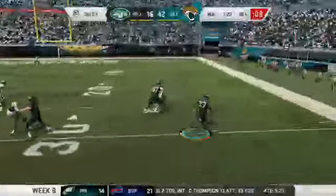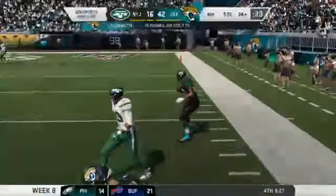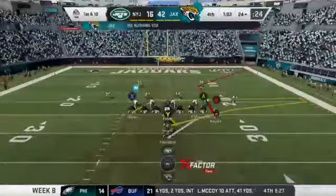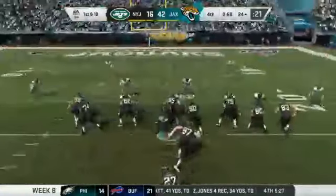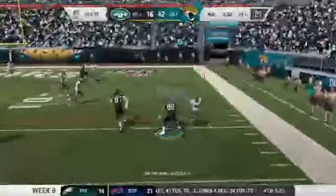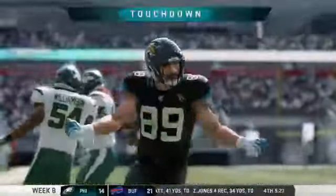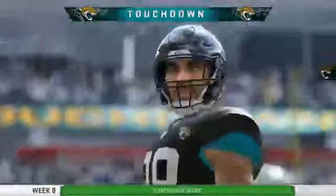Fournette running right. And they'll be inside the 25 now at the 24. 7 yards there and a first down. Now it looks like he'll throw here. This one caught by his tight end, Oliver. And he will get into the end zone. It's another touchdown. This thing is ugly.